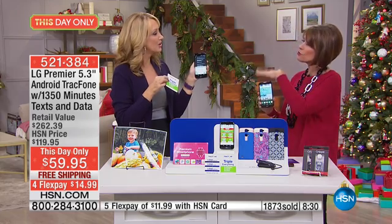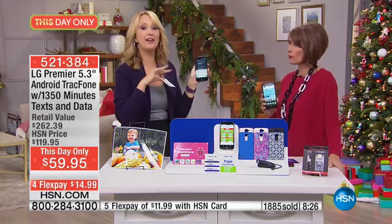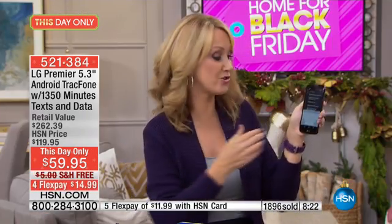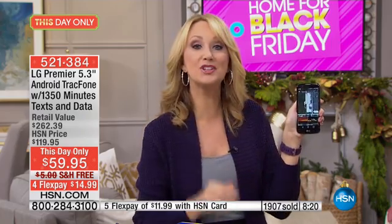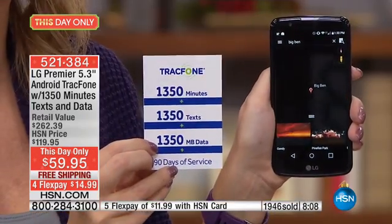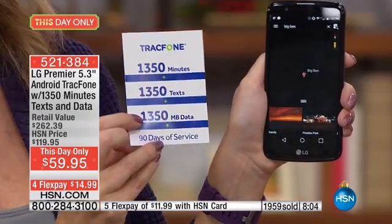Now, how long do I have to activate the phone? You can activate. I put this under the tree? Yes, put it under the tree. If you're getting this for your husband and he's still stuck in a contract and he's not going to be out of that contract for another 3 or 4 months, you can activate whenever it's convenient for you. There's no activation deadline any longer, so you don't have to worry about it. Whenever you choose to activate, you're going to get that 1,350 minutes to talk, 1,350 text messages, and 1,350 megabytes of data, all available right there for 90 days.